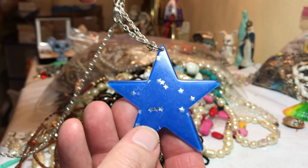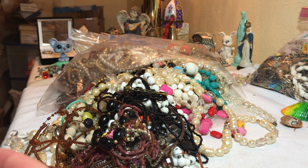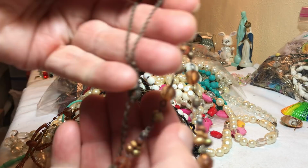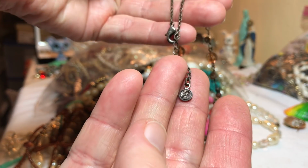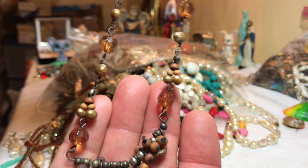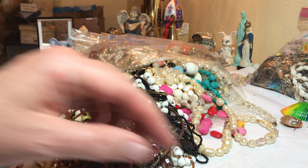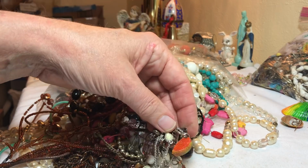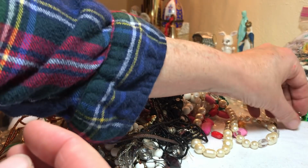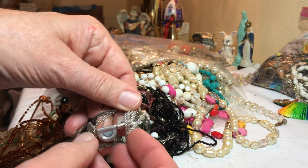That's kind of cute for plastic, sparkly blue. We got a match to those, so we have a set. I'm sure there's a chain somewhere for that.